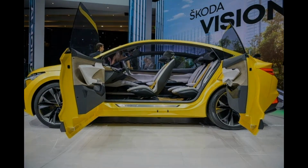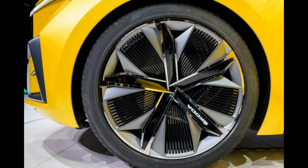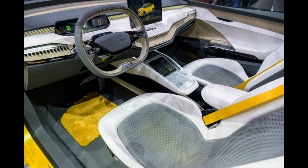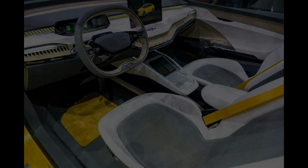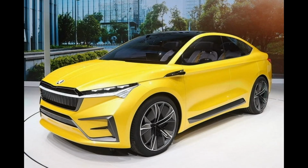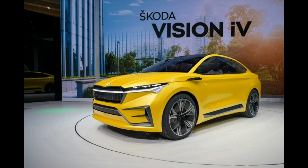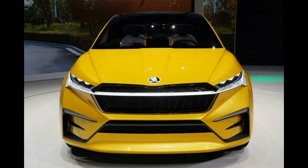The motors are powered from a battery located in a recess under the floor. Its capacity is 83 kWh. The electric SUV is capable of accelerating to 100 in 5.9 seconds. Speed is limited to 180 km/h, while the power reserve is about 500 km.